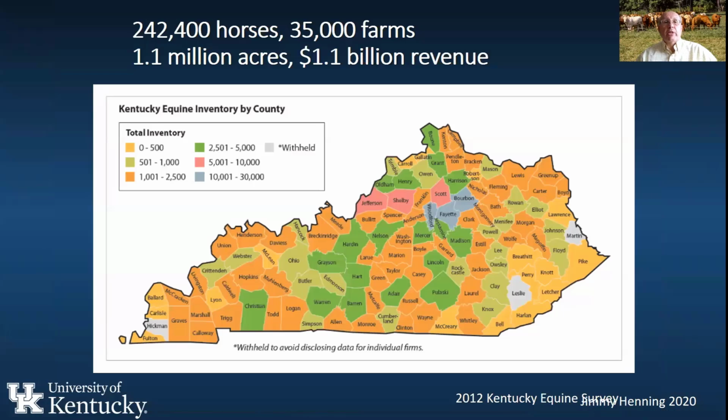To review something that we might have said earlier on in the semester, we have about 242,000 horses in Kentucky across 35,000 farms. These horse farms utilize about 1.1 million acres and produce about $1.1 billion in revenue.